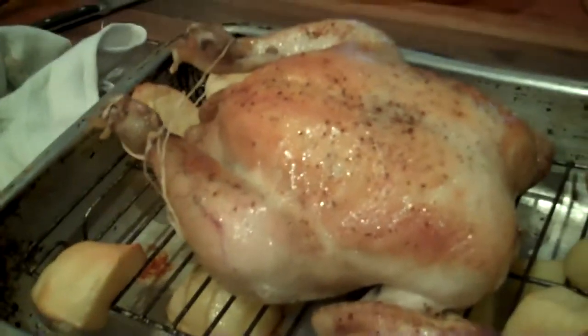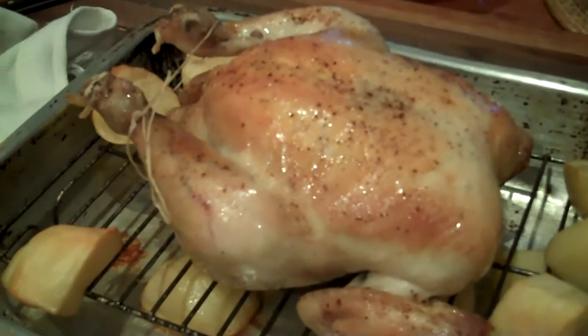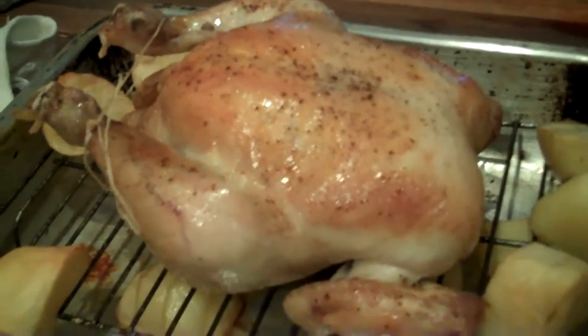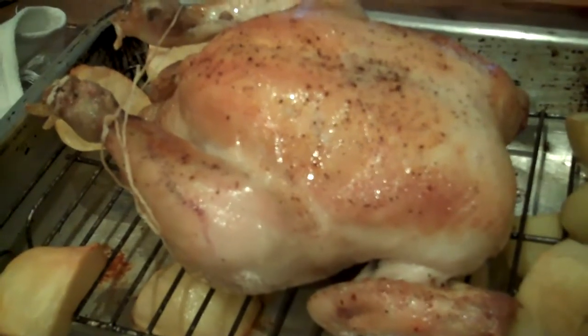So it's time for me to carve. And there you go. That's a really quick and easy meal. Like I said, it's as good as a fast takeaway, and it's truly delicious.